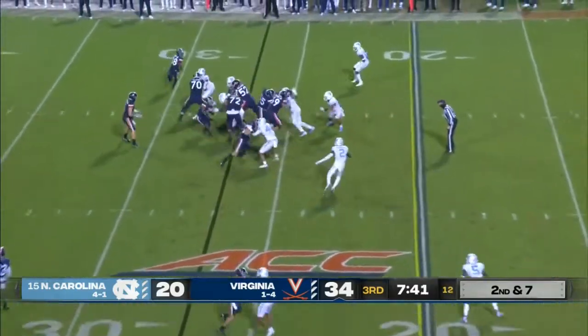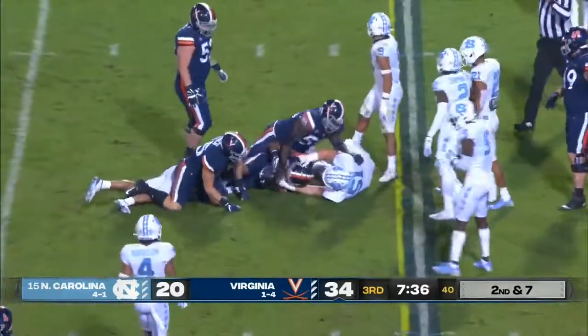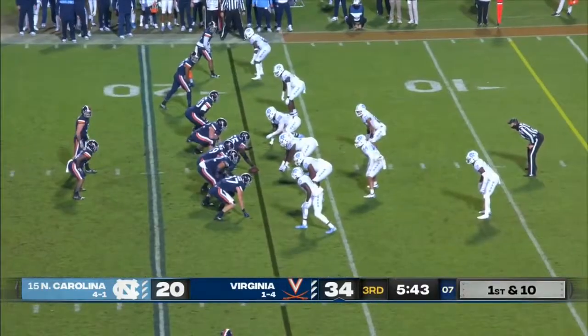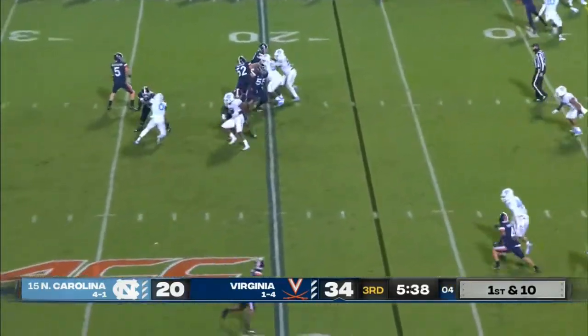And a receiver in motion. And a handoff. And 3rd and short. Taulapapa on the carry. Confident and comfortable Brennan Armstrong looks running this offense.